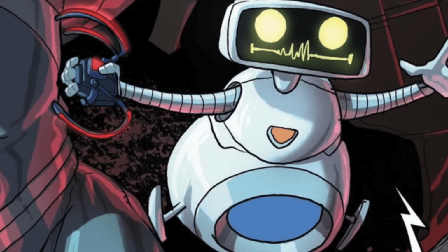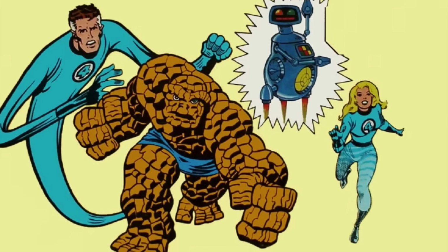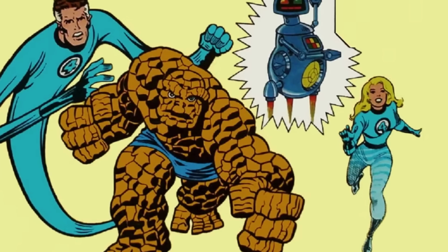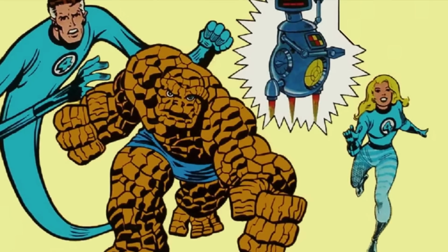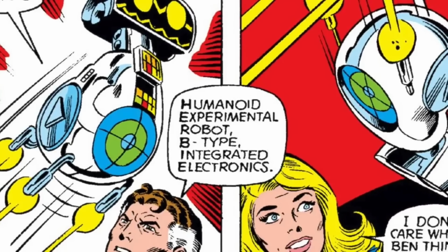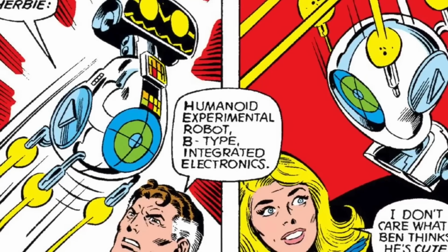Now, there are a lot of stories with Herbie and a few different iterations of him that we see over time, but I think the main thing for this Fantastic Four movie is going to be that Herbie does sense Galactus, and he also helps the Fantastic Four with general duties around the Baxter Building. And in the comics, Herbie even looks after the children of Sue Storm and Reed Richards. And Herbie is an acronym that stands for Humanoid Experimental Robot B-Type Integrated Electronics.